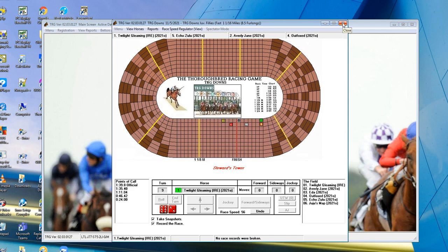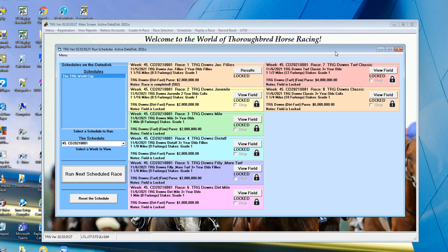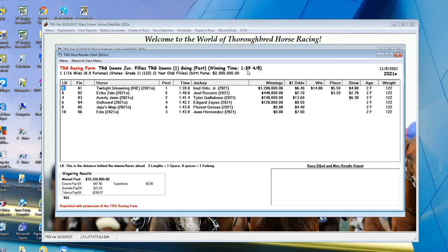Okay, well, that's the first race. As you see, we come right back to the schedule. There's the results. And you can see that it was a very, very close finish.